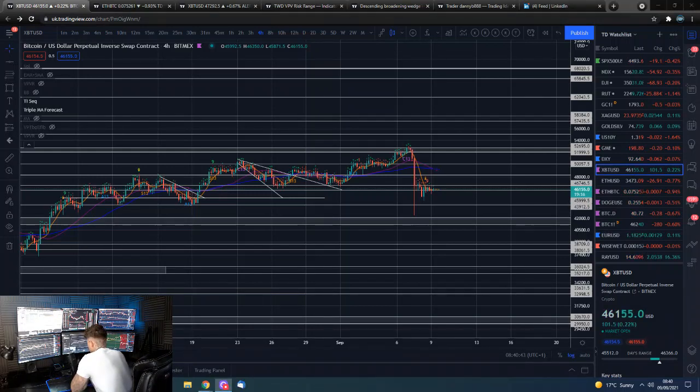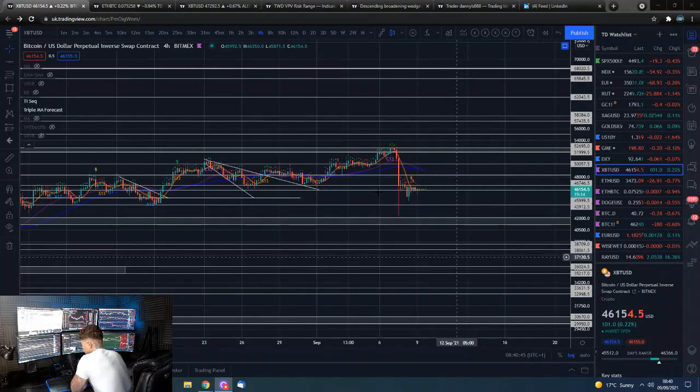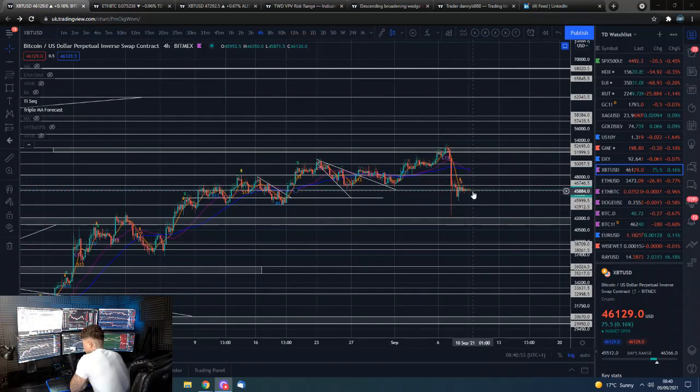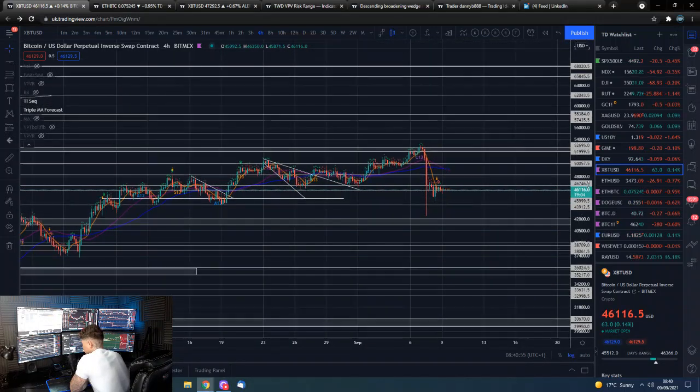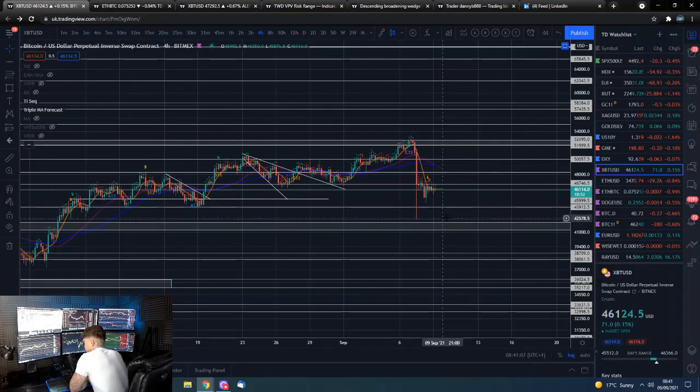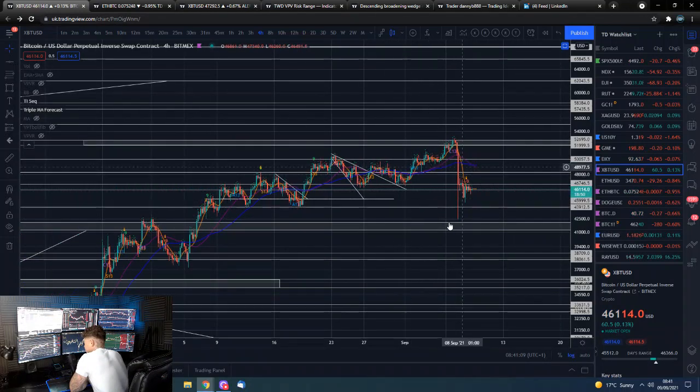Bitcoin on the 4 hour, as we can see, we are in a period of sideways consolidation here, in and around our $45,000 to $46,000 support level, the level which is probably going to be the midpoint now of the range we've established. So this range from about 41, 42 to about 52, 53. So yeah, I think we have fully and formally established our next range.